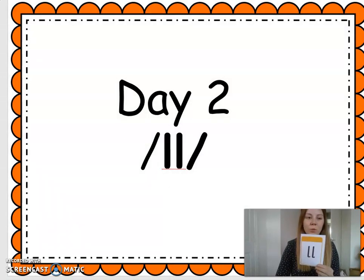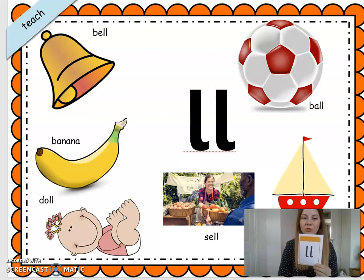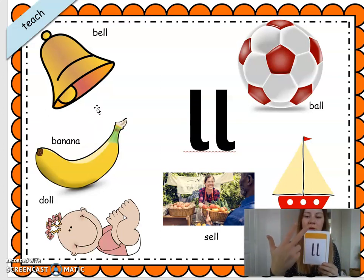Now we have got lots of pictures on the screen. Can you see anything that's got the sound in it? That's right, there's a bell. Bell. Did you notice that the sound is right at the very end of the word bell? Look at my phonics fingers. Bell. It's right at the end.